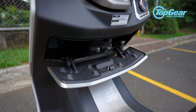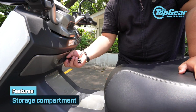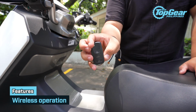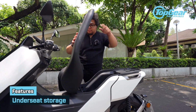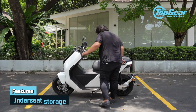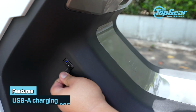Meron din basic amenities tong E5 tulad nitong maliit na taguan dito sa ilalim na dito mo rin makikita yung susian. And by the way, you can also operate the E5 wirelessly. Of course, meron ka ding malaking underseat compartment, which is also pretty impressive considering na nasa ilalim din ng upuan yung baterya. Meron ka ding side stand na may kill switch at center stand. Tapos dito naman sa gilid, meron kang USB-A charging port.